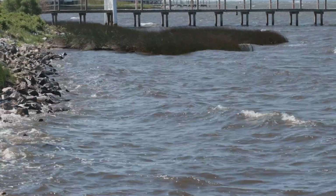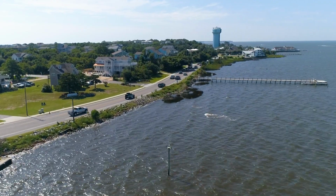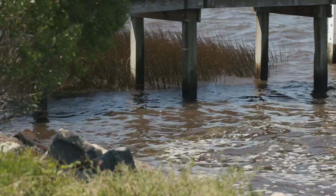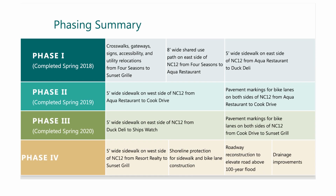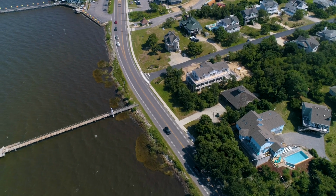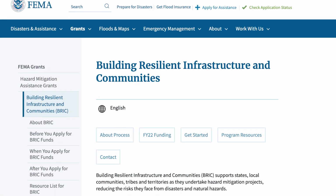Portions of NC-12 were subject to flooding from both runoff from heavy rains and areas inundated from the Currituck Sound. There is a 1/4 mile stretch of NC-12 at the north end of Duck Village, where I'm standing, that routinely experiences surge flooding from the Currituck Sound. This area is also threatened by shoreline erosion. 3 phases of this sidewalk construction have been completed and a 4th phase designed. The Phase 4 project area was about to be put to bid when FEMA's BRIC program funding opportunity was released in 2020.